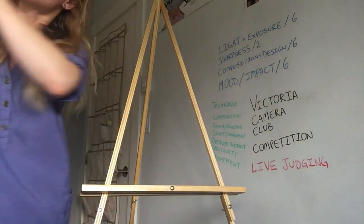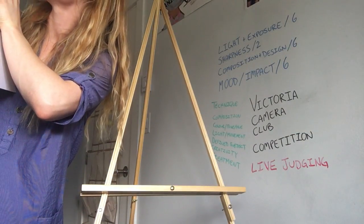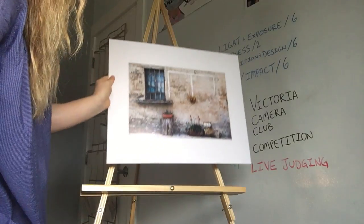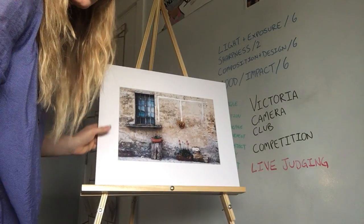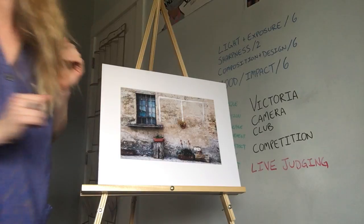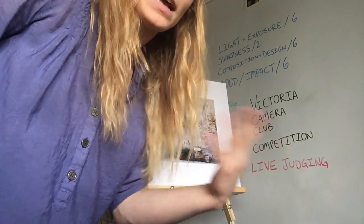All right, this one is called Montefabri for sale. I think that might be a different language. Again, this is from the Victoria Camera Club's Advanced Open category. You guys are seeing a little bit of a sheen here. I'll just angle it like that a little bit. Also, for those watching, please feel free to ask any questions if you like.